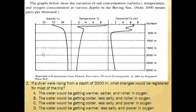Next question says, if a diver were rising from a depth of 3,000 meters, here's your 3,000 meter mark, as low as we get, what changes would be registered for most of the trip? Just take a look at your graph. For most of the trip, what's your salinity going to do?